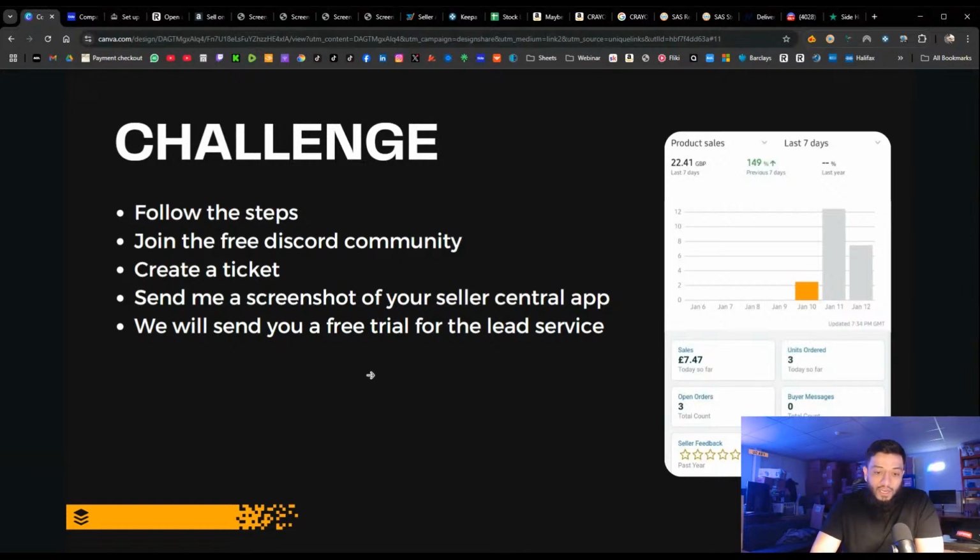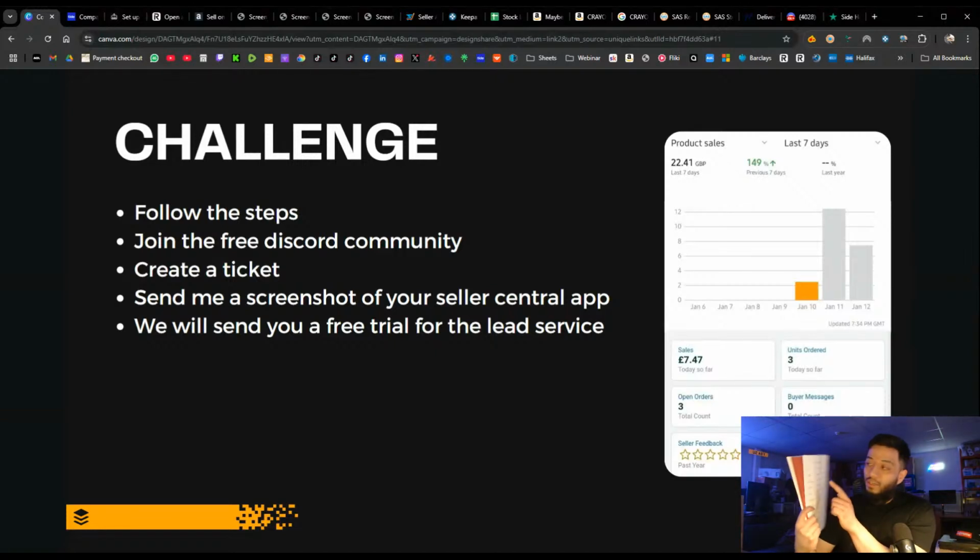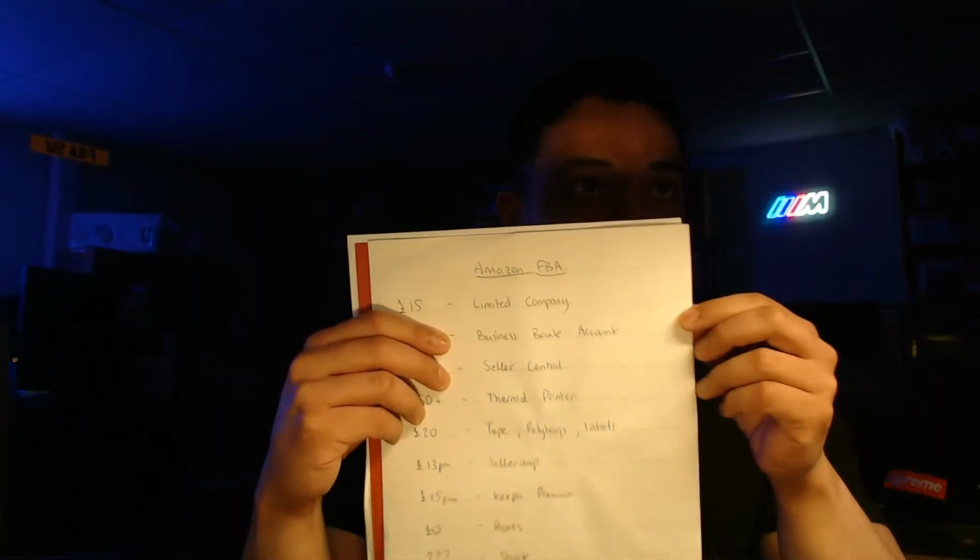Can you talk about startup costs? Yeah, so the startup costs of your Amazon FBA business, which I've got on a sheet over here. So your limited company is going to be £15.